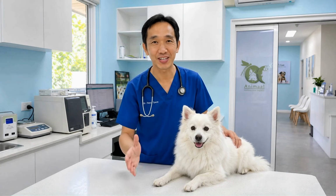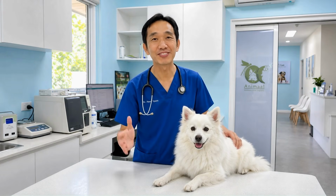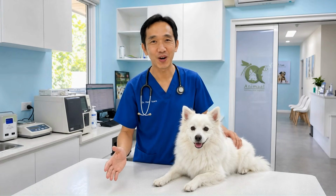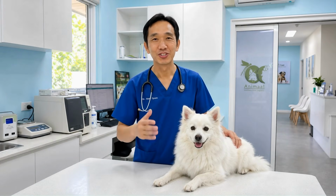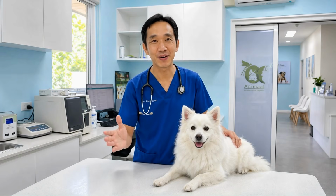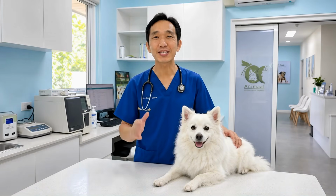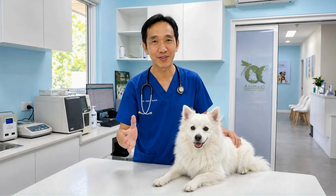Now, while most cases of kennel cough are mild and resolve on their own within about 1 to 3 weeks, there is a more concerning progression that owners absolutely need to watch out for. And that's when kennel cough develops into pneumonia. This is more likely to happen in puppies, senior dogs, dogs with weakened immune systems, or dogs who already have underlying respiratory or heart conditions. If you notice your dog becoming lethargic, going off their food, breathing rapidly or with obvious effort, running a high fever, or if the cough changes from that dry hacking sound to something that sounds wet, moist, or productive, these are red flags that the infection may have progressed beyond simple kennel cough and moved into the lungs, and that absolutely needs urgent veterinary attention.